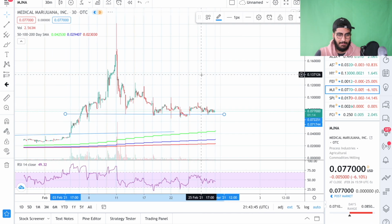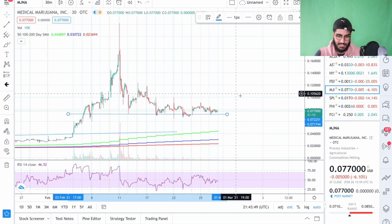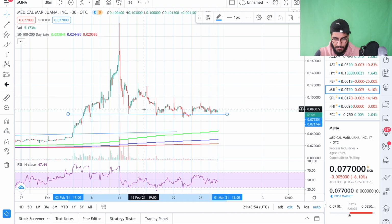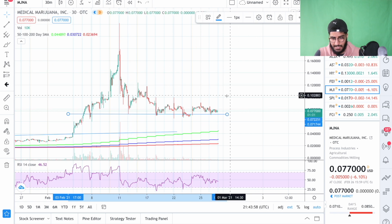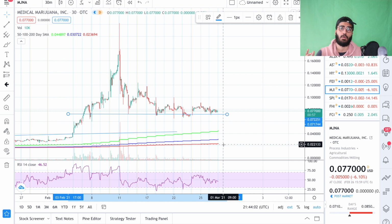Next stock of the day, we're looking at MJNA on the 30-minute time frame. Medical marijuana was down 6.1% today, and it does seem like we are starting to bottom on this stock. We are still above our level of support, so we could potentially be forming a nice little cup. I think right now is a very nice time to be getting into this stock. If you look at the overall index, we did see Amazon close above a very significant point, which is bullish for the next week.